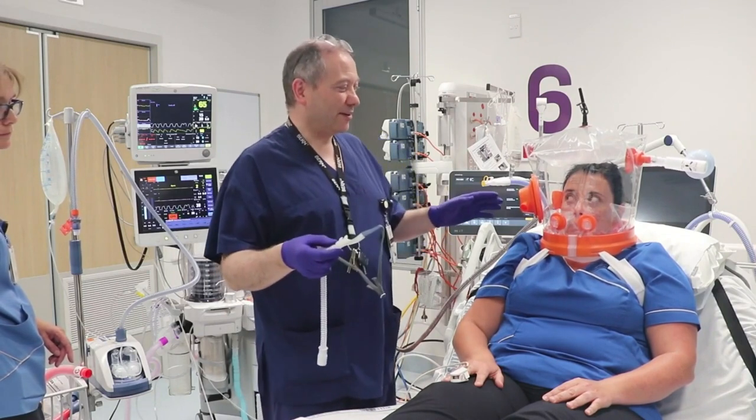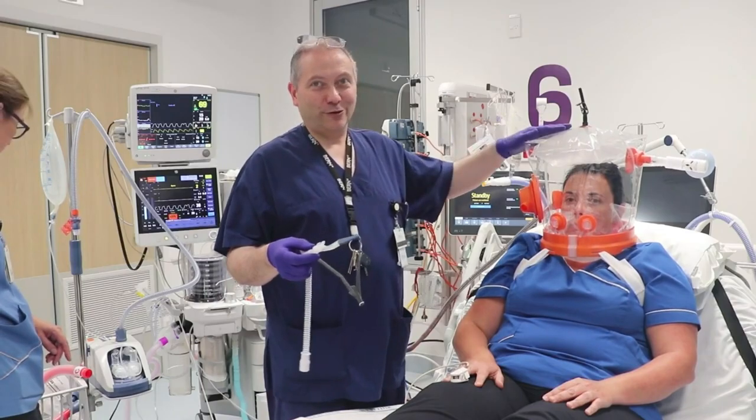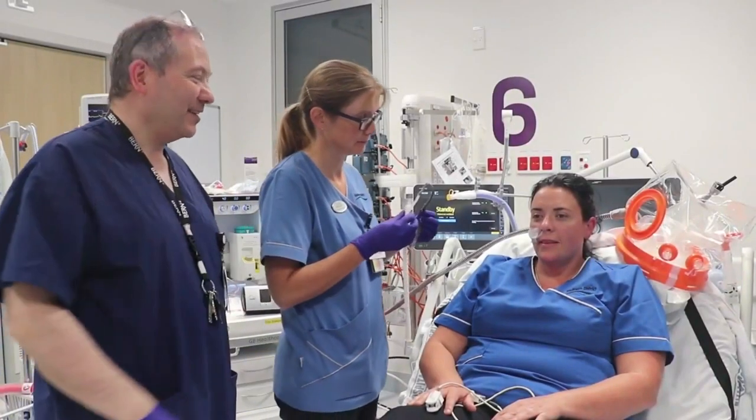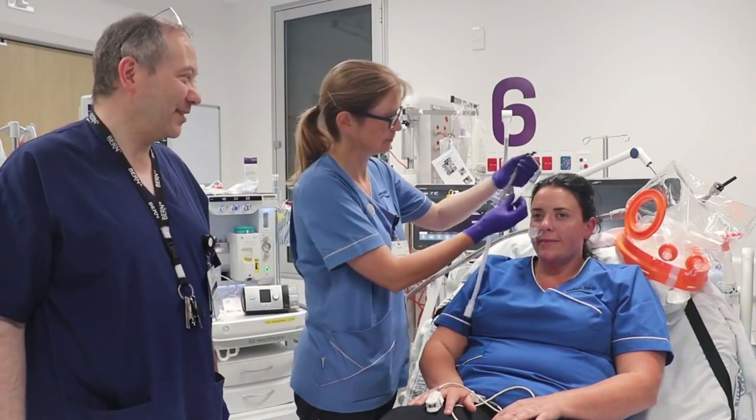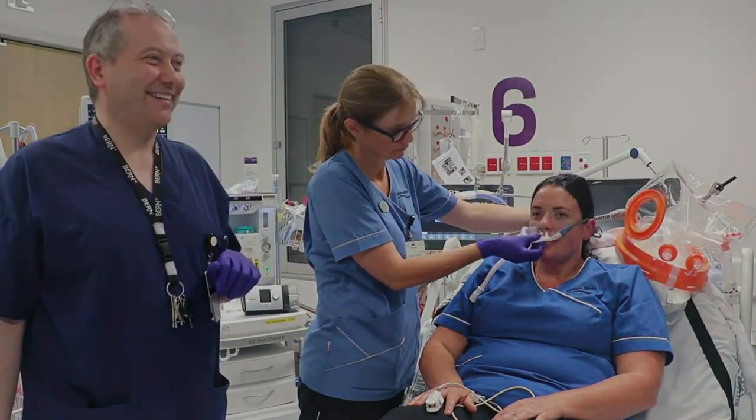So temporarily, we're going to take the hood off. So Louise is going to apply the nasal cannula to Carla. It's always best to get someone that does the job regularly to do it.